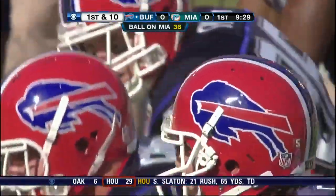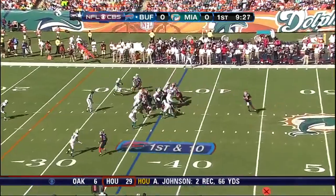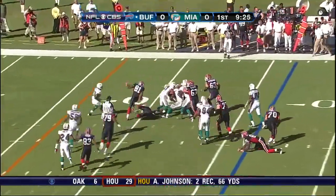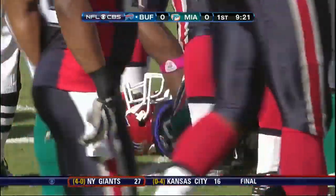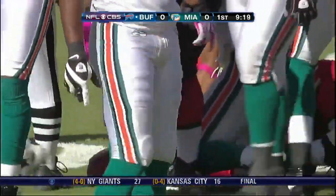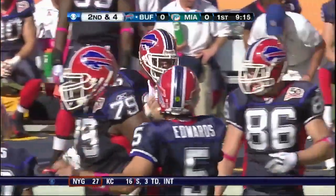Parrish's 31-yard punt return sets up this good possession. Jackson in the backfield, 1st and 10. And he's gang tackled by Bell and others as he works his way down to about the 30-yard line on a gain of 6. This is the number 4 rusher, Fred Jackson, in the NFL coming into this weekend.